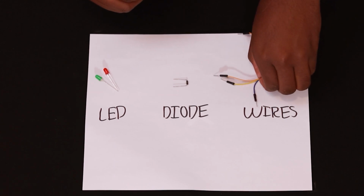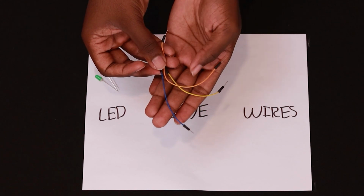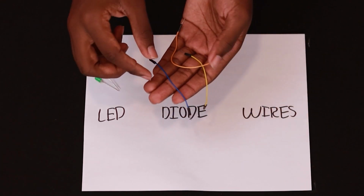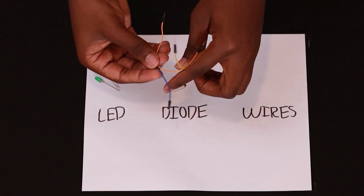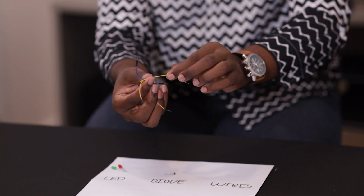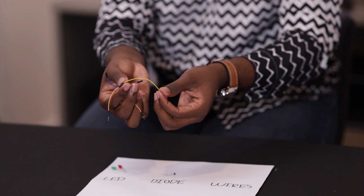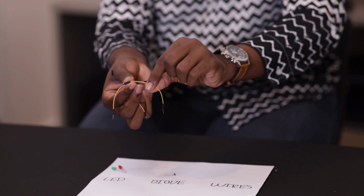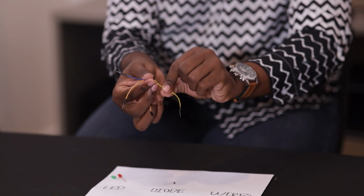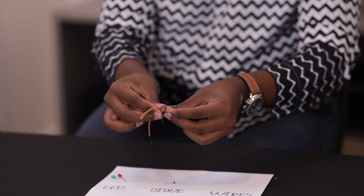Now these wires link everything together. So you use these wires to hook up the different components. For example, hooking this diode to the LED, you would use these wires. Now all they really are is just metal strips inside of a rubber or plastic insulation. That just means that it stops electricity from going through it. So when you touch this, even if it was hooked up to a battery, you wouldn't get shocked. It's only if you touch this metal part that electricity could come through.